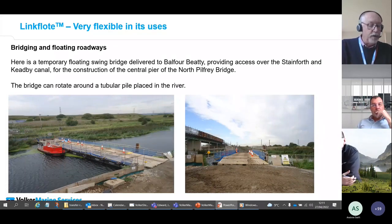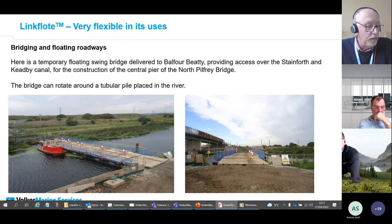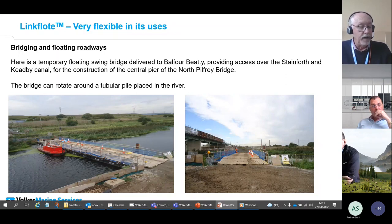So not all floating bridges are that complex. Simple bridges for construction plant can be provided using standard pontoons, ramp sections, and timber deck panels. Here you see a pontoon bridge being used to provide access for the construction of a new road bridge over a rail, canal and river. Balfour Beatty approached us for this project as they needed to access a strip of land between a railway and canal to construct the pier for the new bridge.